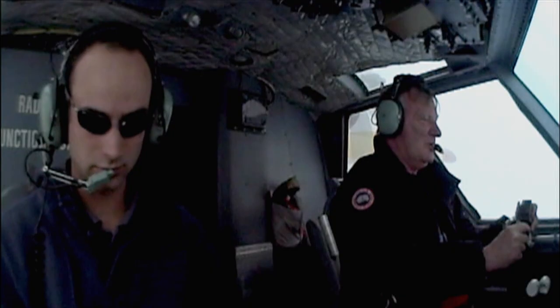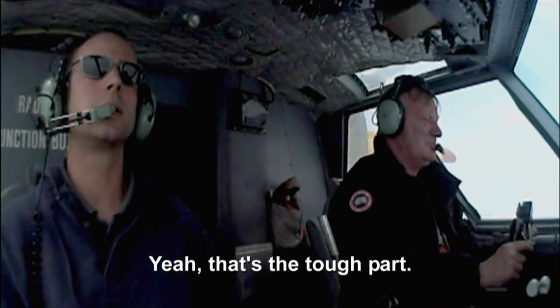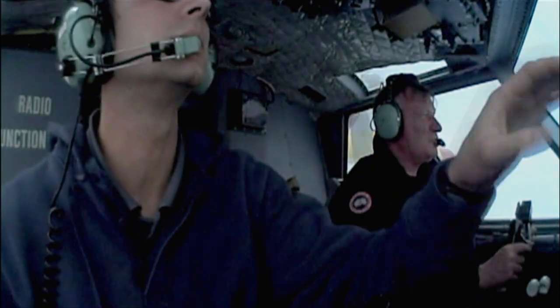It was minus 10 or something, and we were going through a lot of clouds, so we picked up quite a bit of ice. The water bomber has no systems to shed ice, because water bombers normally fly in summer. Ice could bring the plane down. I was trying to stay out of it, but I can't see where it is now. That's the tough part. All they can do is try to keep away from the clouds. This airplane does not like ice.